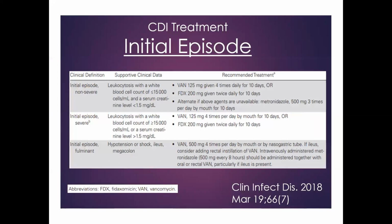Metronidazole shows up as an alternative if you can't give vancomycin or fidaxomicin for some reason. So if you're in an area where you cannot get vanco or fidaxomicin for an initial episode, you can use Flagyl, metronidazole. Unfortunately, metronidazole is over 50% resistant to C. diff. So it's a backup drug. It's not our main drug anymore. And I'm still seeing patients in the outpatient setting who are getting metronidazole as their primary treatment, and that should not be the case because there's a lot of failures.